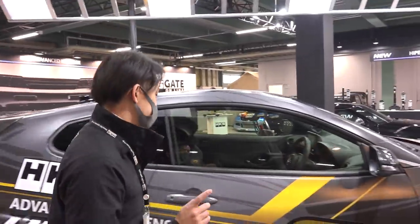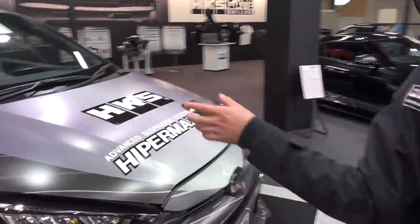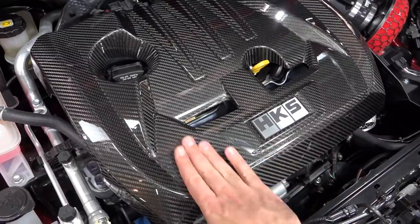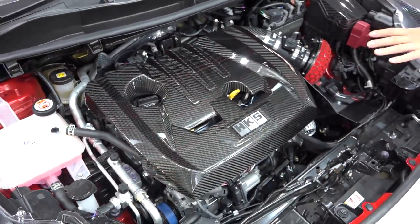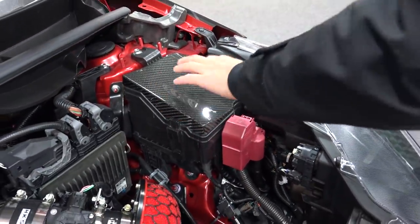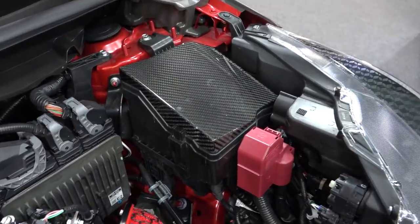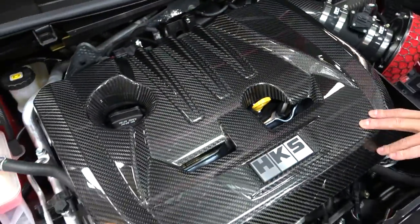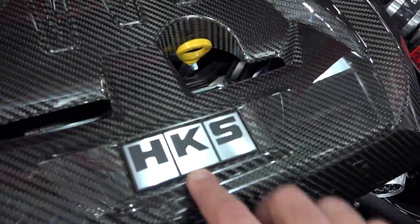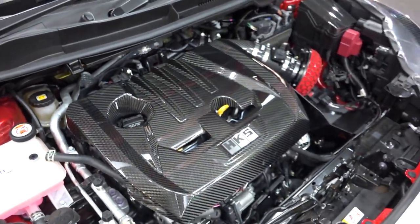I want to show you in the bonnet. Okay. It's really impressive. Only the carbon fiber. Right. This is the cover, the relay box cover, and also the engine cover. It's so nice. Look at this, you need this logo on everything. Yeah, it's like a big silver logo on everything.